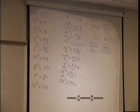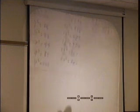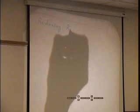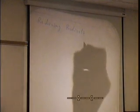You don't have to know these, but it's nice if you have the pattern in front of you, and eventually you'll know them if you memorize them. You want to know your perfect squares. Now, we need perfect squares because we're going to do a thing called reducing radicals. And it's a little bit like reducing fractions. You guys learned how to reduce fractions, so let's do that first.